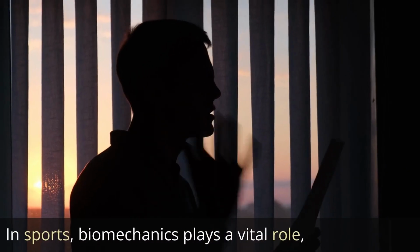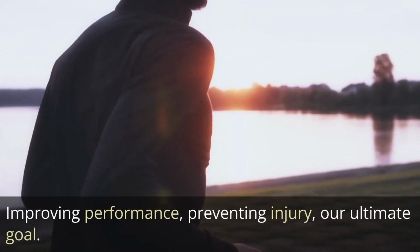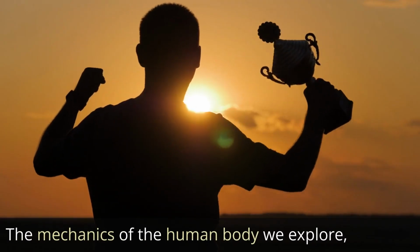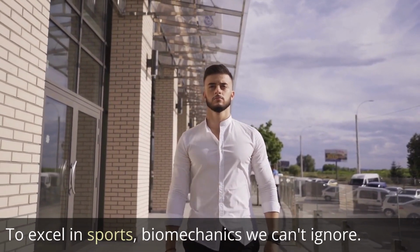In sports, biomechanics plays a vital role. Improving performance, preventing injury, our ultimate goal. The mechanics of the human body we explore. To excel in sports, biomechanics we can't ignore.